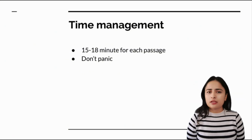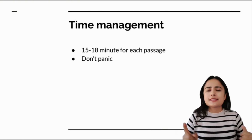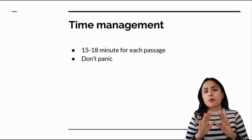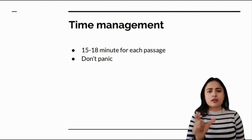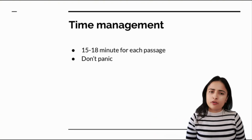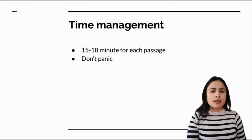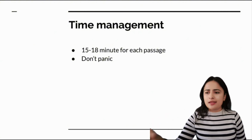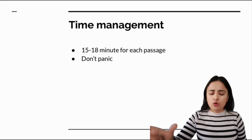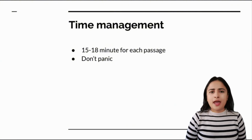Another important skill to ace the reading test is time management. You will be getting 60 minutes. That means 20 minutes for each passage. But don't use 20 minutes. Use 15 to 18 minutes for each passage, and keep those 5 extra minutes for the difficult questions, to check singular, plural, spelling mistakes, to check whether it's the right answer or not. Take that extra time. Even when you are practicing at home, try to finish each passage in 15 minutes and you will do well.